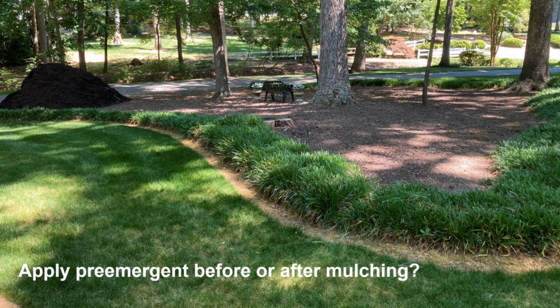So we all know that, as a rule, the weeds that we're trying to control are in the soil. So it makes most sense to actually put down your pre-emergent before you put the new mulch down. Usually weeds are not in the mulch, especially new fresh mulch. So put down your pre-emergent before you mulch so that you get the pre-emergent at the target, closer to those weed seeds that you're ultimately trying to control. I hope that makes sense to you.